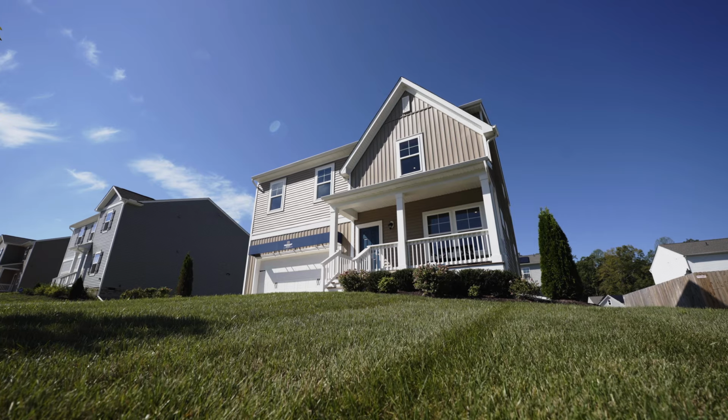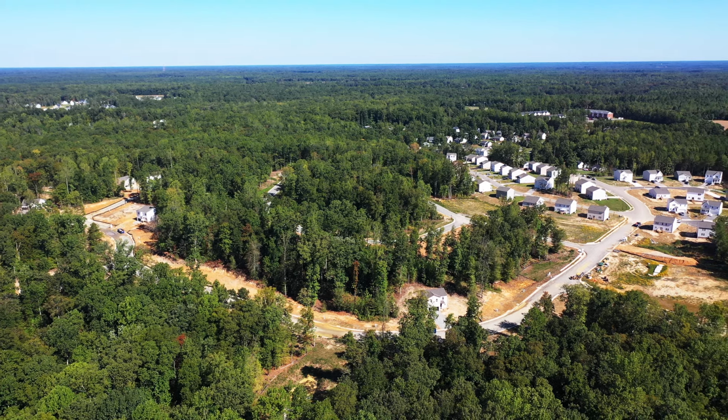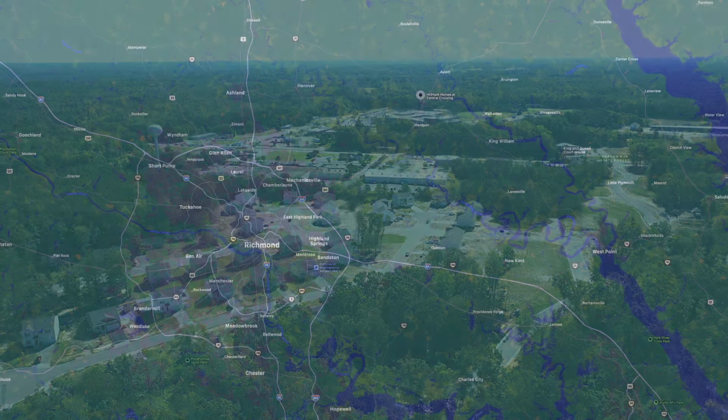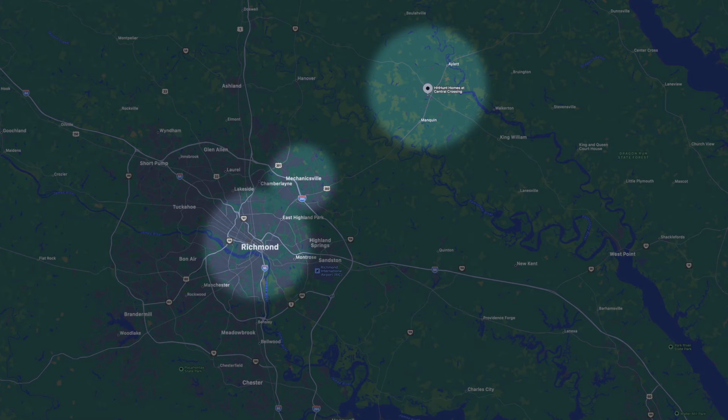I'm excited that you've made your way to Central Crossing in King William County. This community offers homeowners the perfect blend of rustic charm and convenience. Located close to everything you need and only about 15 minutes from Mechanicsville and a short commute to Richmond, you can see how this is a perfect spot for your brand new home.